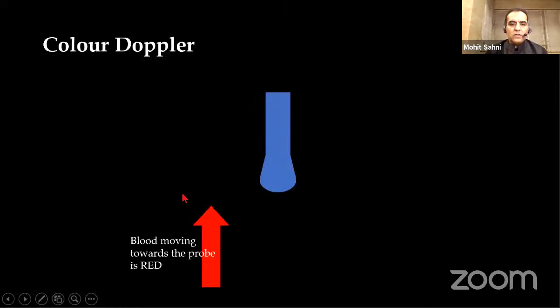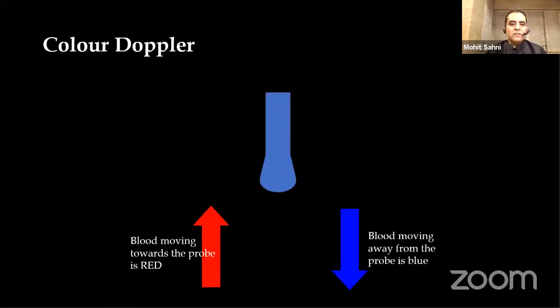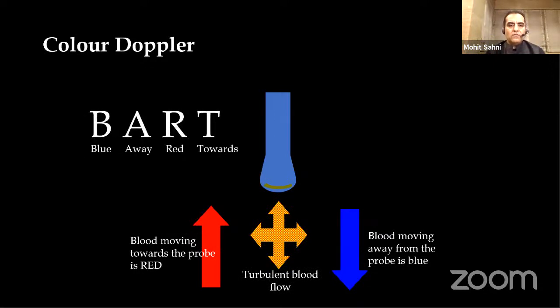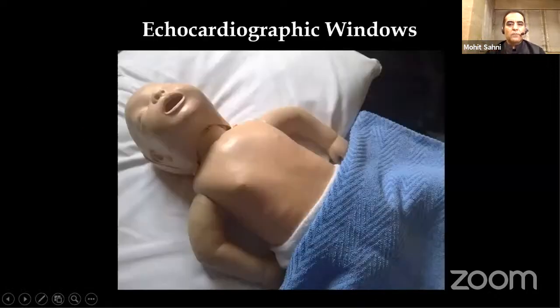And when we talk about the color, it is never that it is venous blood or arterial blood. It is by convention: whenever the blood is moving towards the probe. You can even make it green or blue, pink or yellow, whatever you want. But by convention, it is kept like that. Blood moving towards the probe is red. Blood moving away from the probe is blue. And when there is turbulence, it looks orange or yellow. If you want to remember, you can use the easy mnemonic BART: blue away, red towards. So this is the significance of blue and red when we put on the color Dopplers.